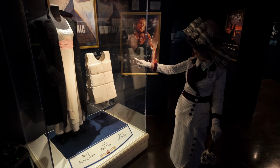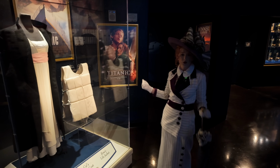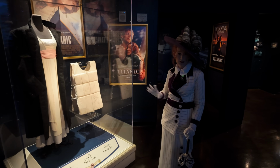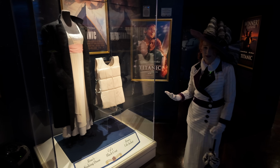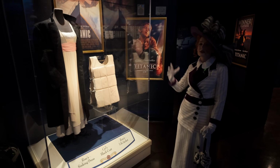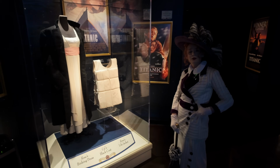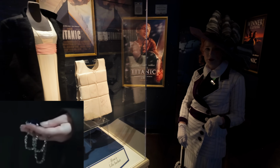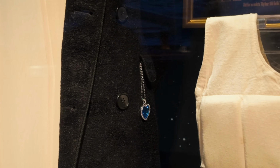But this jacket right here, this is Cal's black coat that he ended up putting on Rose at the end to keep her warm. Only 2 of these were made for the movie. So this is one of those 2. And our little homage to the very end, since Rose is up on the Carpathia, the rescue ship. It's starting to rain. She looks up at the Statue of Liberty. Her hands are up in her pockets. She realizes and pulls out that she still has the Heart of the Ocean. So we do have that on display as well, hanging out of Cal's black coat here.